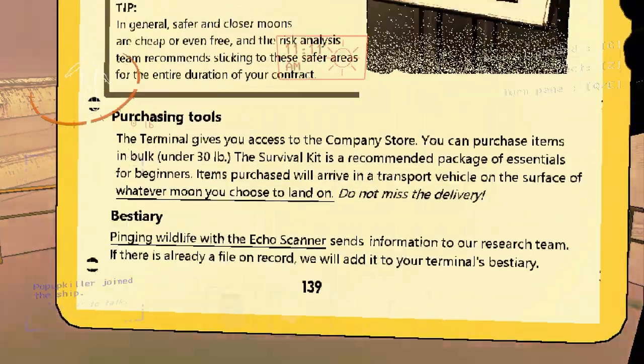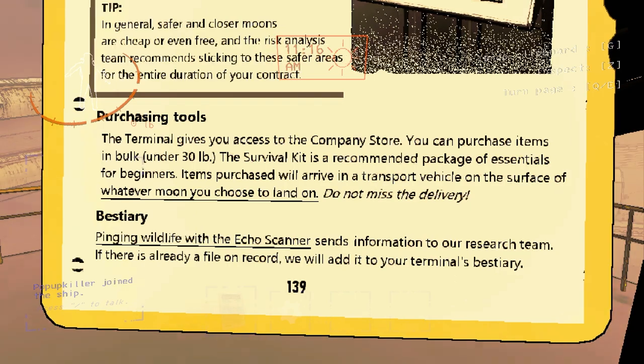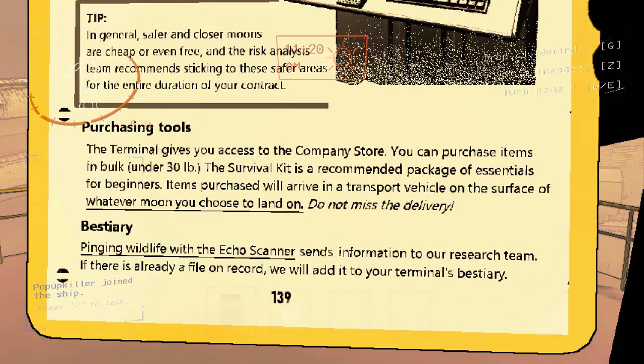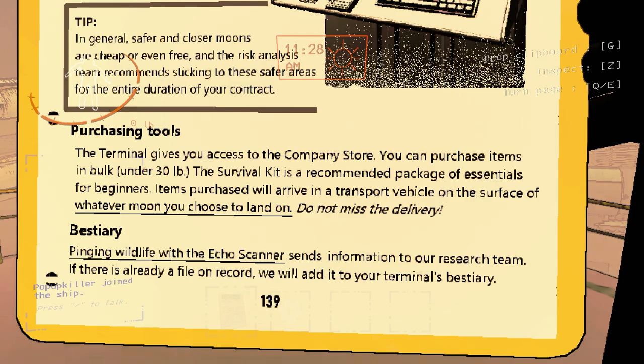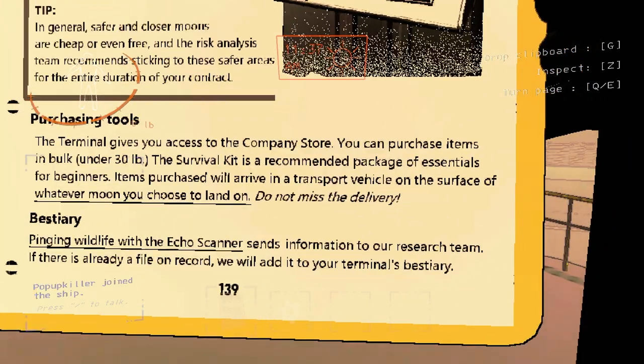Purchasing tools. The terminal gives you access to the company's store. You can purchase items in bulk under 30 pounds. The survival kit is a recommended package of essentials for beginners. Items purchased will arrive in a transport vehicle on the surface of whatever moon you choose to land on. Do not miss the delivery.